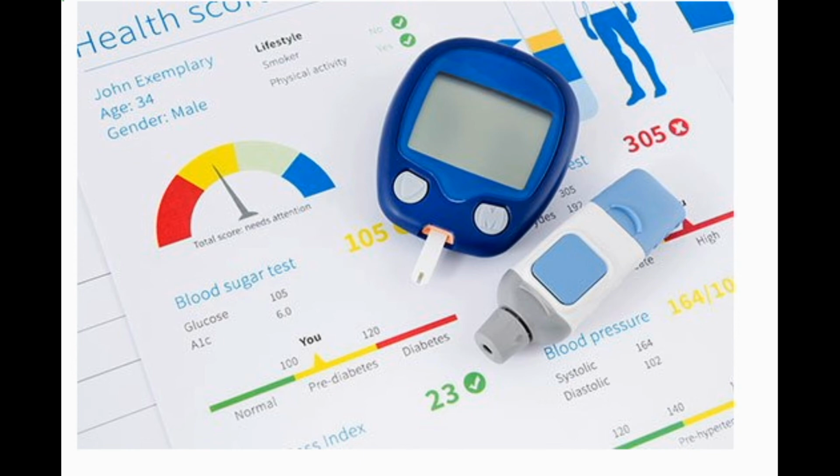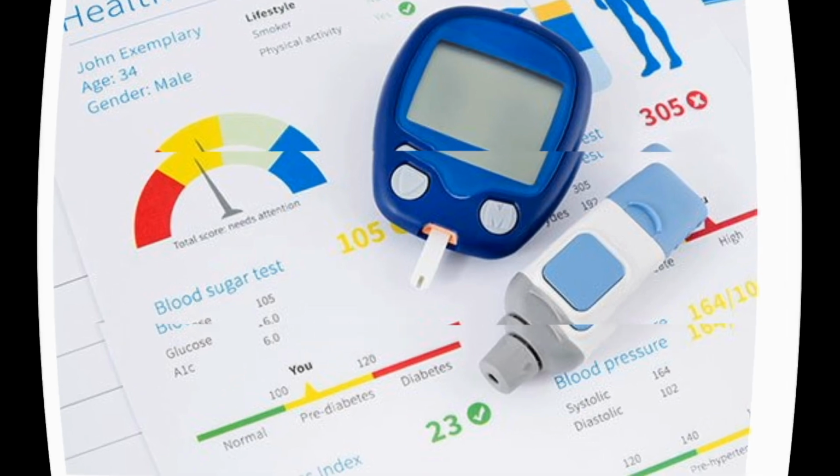How to prevent it? For starters, get tested. About a quarter of those with diabetes have no idea they have the condition. For diabetes prevention, maintain a healthy weight, eat a balanced diet, and exercise 5 days a week or more for 30 minutes at a time.